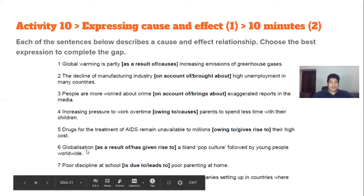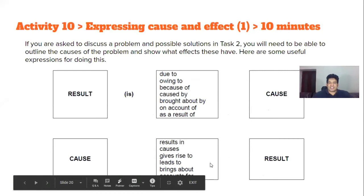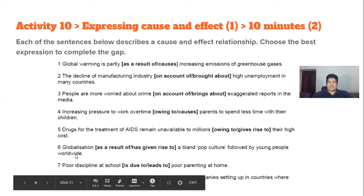Number six: globalization as a result of, or has given rise to, a bland pop culture followed by young people worldwide. So what is this? Globalization, is it a cause or a result? Globalization as a result of a bland pop culture? No, it should be globalization has given rise to. Why? This is actually the cause and this is a result. So it is the cause and result case. We'll use has given rise to. So globalization has given rise to a bland pop culture.